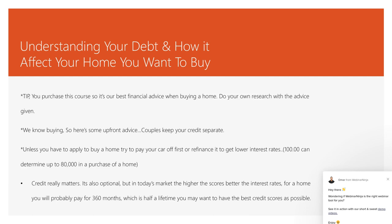We use this for everything. But when you keep your credit separate, it allows the other spouse to be able to do other things with their credit. If you want to use their credit for a business, for investments, and an unforeseen circumstance may happen, a bankruptcy may happen, anything may happen, but the other person's credit is free.